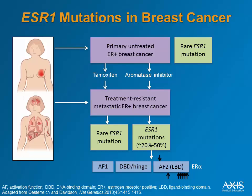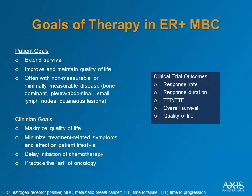Well, let's take a broader look at the goals of therapy for hormone receptor positive metastatic breast cancer. Obviously, from the patient's perspective, the goals are to prolong and extend survival as far as possible, to improve and maintain quality of life. And one of the issues in managing patients who have ER-positive metastatic disease is that these are often situations where a patient has non-measurable disease, either bone-dominant disease or effusions in the abdomen or the chest or small lymph nodes or cutaneous lesions, the kinds of things that don't immediately lend themselves to easy tracking radiologically or on clinical trials parameters, but are very much a part of the patient's experience in terms of symptoms and disease burden. From the clinical team's point of view, obviously you want to maximize quality and quantity of life, reduce the side effects so that they minimize interference with the patient's lifestyle.